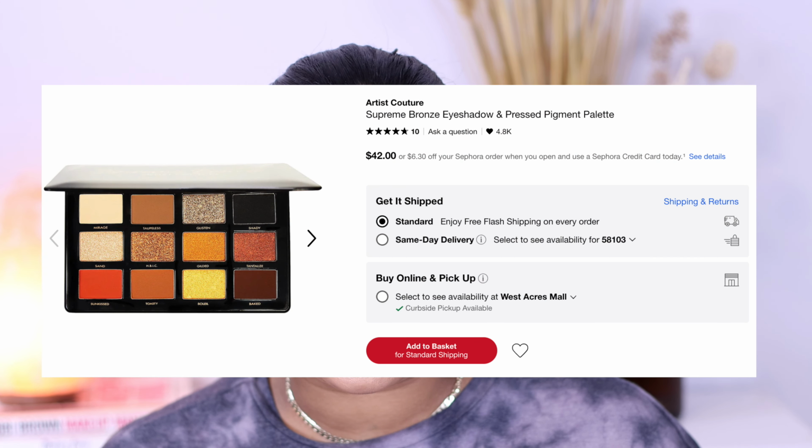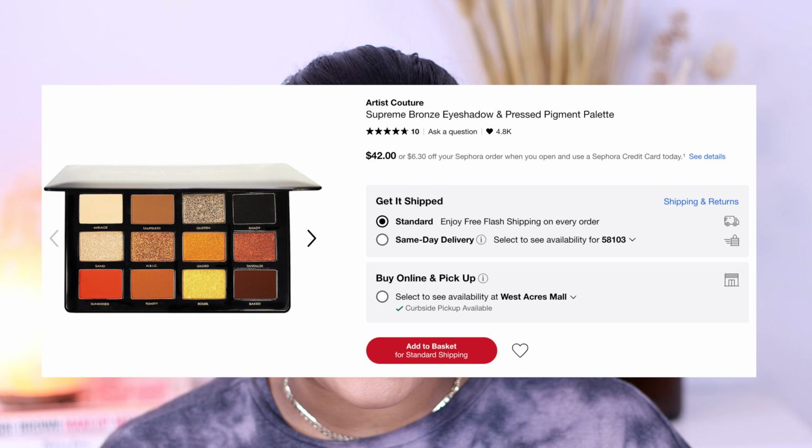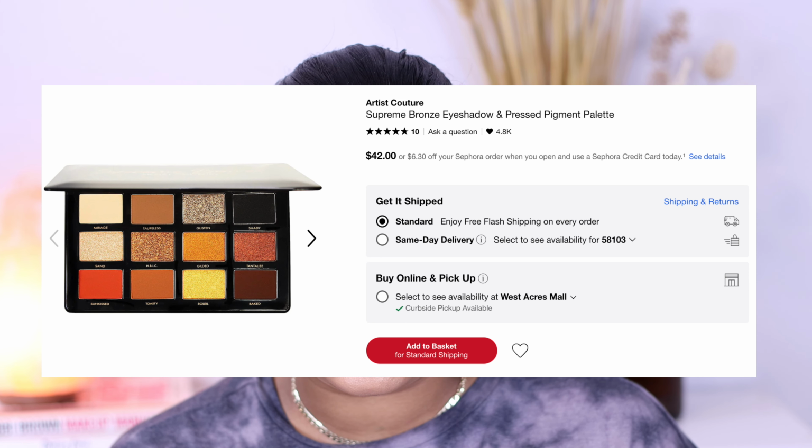Okay, so I decided to go ahead and grab a bit of a blast from the past. I mean, this palette did launch this year, so I feel like we should include it, even though it's not the newest palette, it's still a really good one. The Artist Couture Supreme Bronze Eyeshadow Palette. It is in stock on Sephora, $42, so you guys can grab it if you're interested.